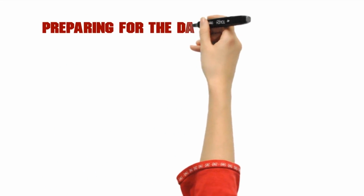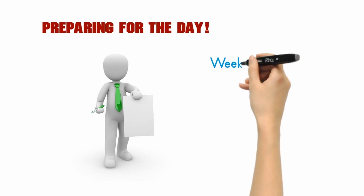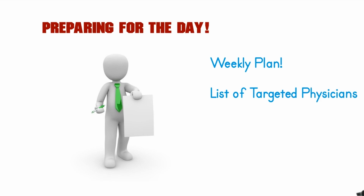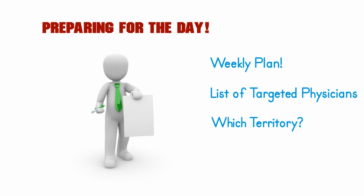Preparing for the day. A pharmaceutical sales rep usually begins the day by preparing a plan of the day based on his earlier prepared weekly plan. Pharmaceutical sales reps can have lists of target physicians of 120 on average. The first step of the day is typically to decide on a territory in which to travel and which physicians' clinics to visit.